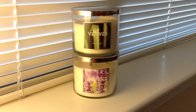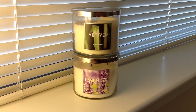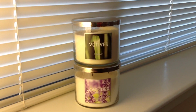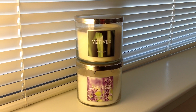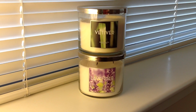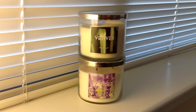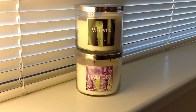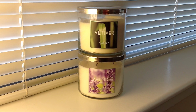First up, I'm going to do an in-depth review of these two test scents from Slatkin & Co. Bath & Body Works that unfortunately I believe are not going wide, at least in this form. We've got Lavender and Vetiver, just straight scents, obviously with more notes to them, but marketed as a straight up single note candle or scent.